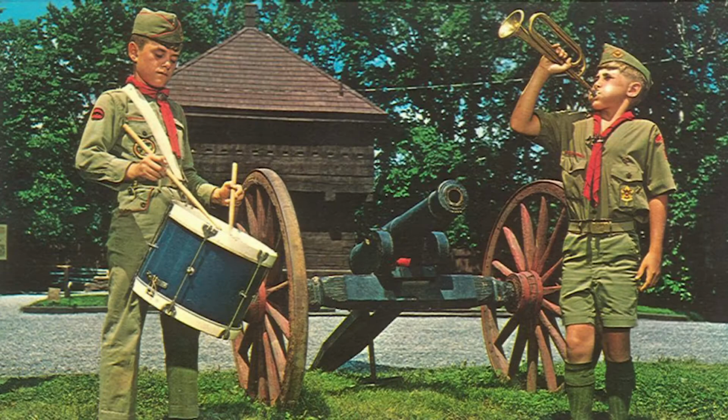It is quite possible that the BSA is one of the few scouting organizations that recognizes service as a bugler with a position patch. Since the first position patch issued in 1923, there have been 16 different patches released for the bugler position. Did you know that bugling in the BSA has had an impact on pop culture?